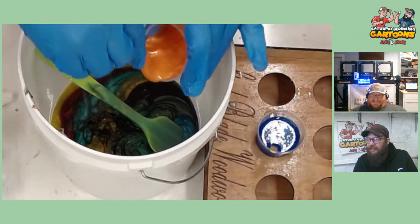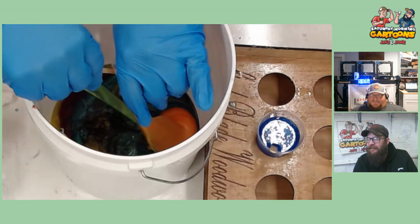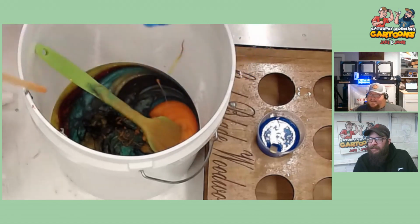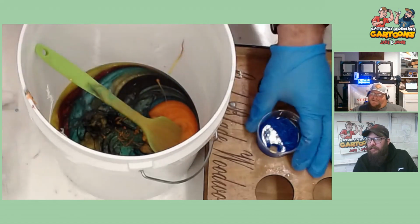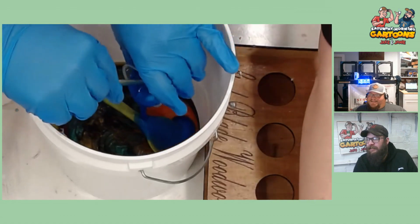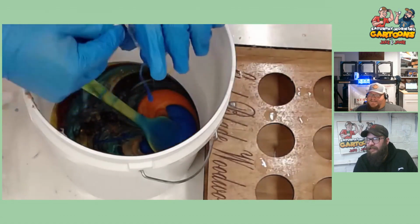We're almost there. This is going to be cool, and Jackie needs to put this wood in there quickly. I have to make sure I say that out loud, or she'll be like, doobie-doobie-doo. Just pour it in. Just dump it in there. This should be really cool.